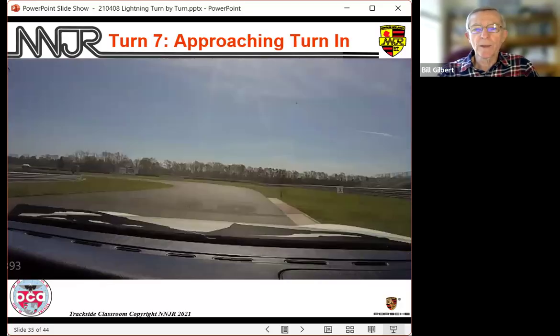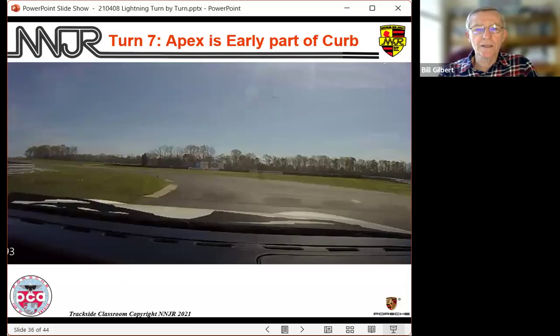as we come under the bridge. And here you can see now the curbing at track right, the end of that curbing is our turn-in point. So yes, there's a cone there, but we don't need it. That's our turn-in point. And again, we want to do 98% of our braking in a straight line here because we want to get slowed down so that the car will turn and get into the apex.